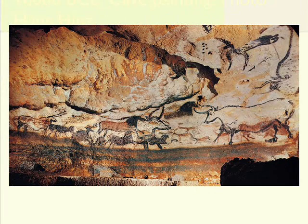The cave paintings at Lascaux in France are an example of art that was used for what we call sympathetic magic. The images of the animals did not just symbolically represent those animals, but were believed to capture the spirit of the animal, ensuring success in the hunt.